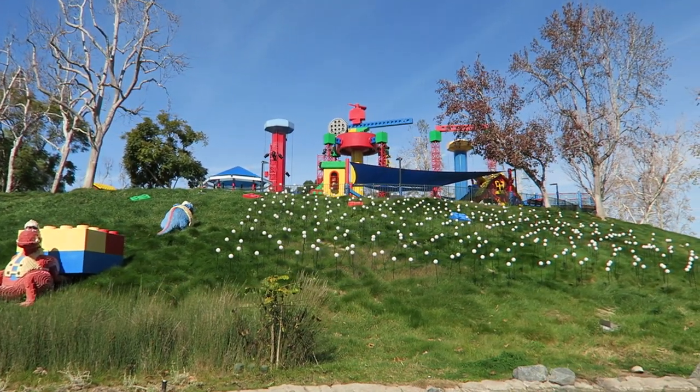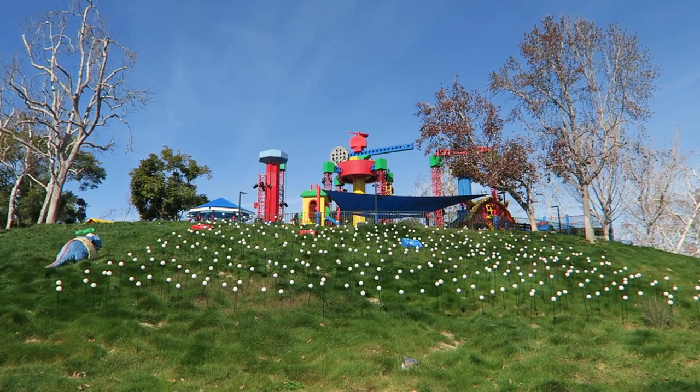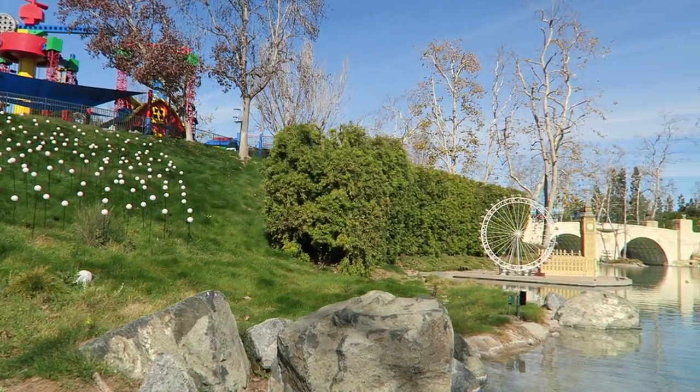If you're looking up on top of the hill, you'll see the Duplo Playground. That's where we have the Kid Power Tower and the Legoland Express. It's a great little area for your kids to run around and play while you parents relax. Oh my kid. Parents never relax.